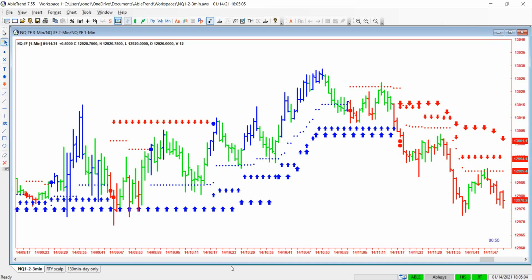Second best. It's a really good one. And then maybe the ES third of the three if you're day trading mini futures. But you're going to get much bigger profits if you trade this chart and have the ability to stay in the trades.